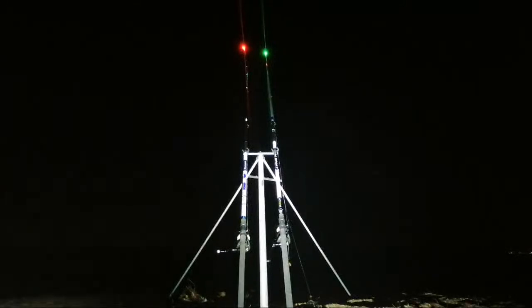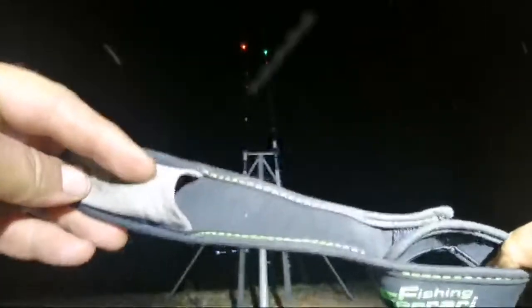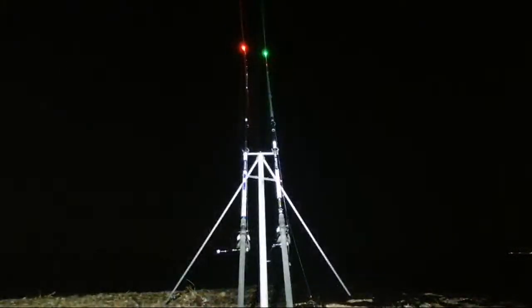Well done, guys, nice one. I actually have one here if you want to see what it looks like. Basically you put your hand in there, it wraps around your hand, your finger goes in there, and this bit here protects your finger from casting. If you're using braid, it's a no-brainer.